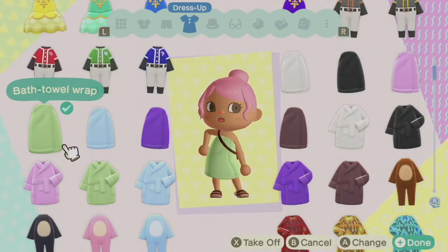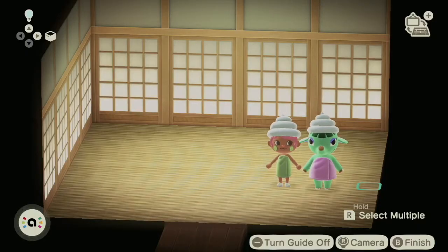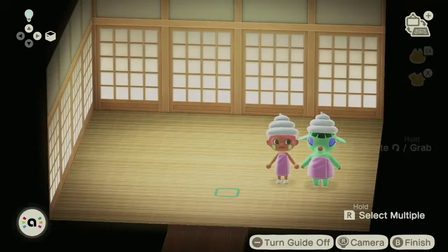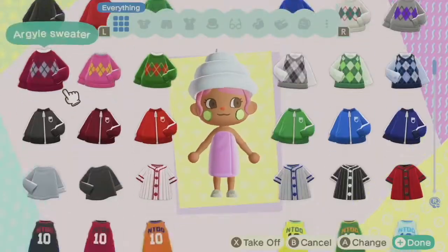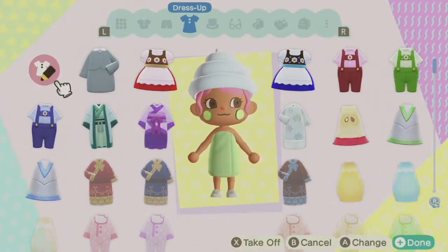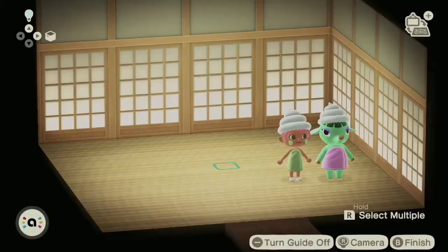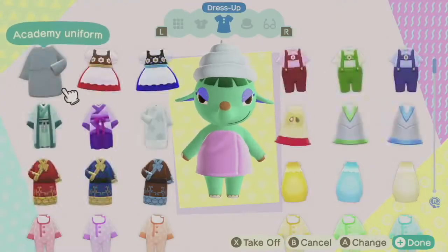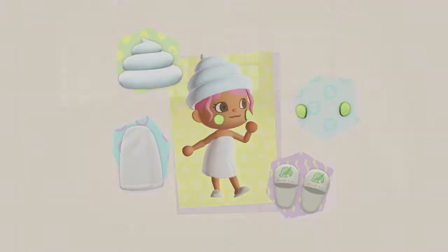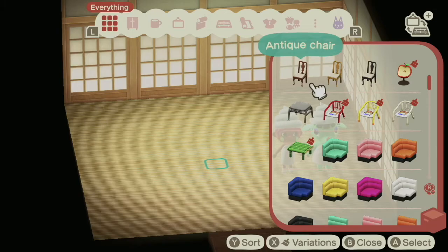So I decided to go with a spa day for me and Opal, put us in some little towels, and went back and forth on the colors a little bit, so a little bit of waffling. Wallpapers, floorings, and outfits are great ways to come up with an idea if you don't already have one. Obviously, there's tons of different costumes and a lot of clothing items in the game, so there's a lot to choose from.